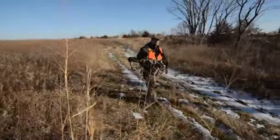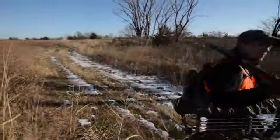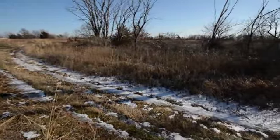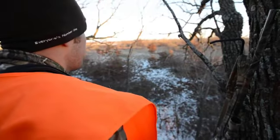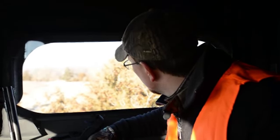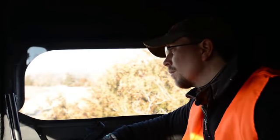And these late season cold fronts are really the key to any kind of action that you have during the late season. We've had about 2 weeks here straight where the weather's been pretty stable. Temperatures about the same every day, not real cold, not too warm or anything, just pretty seasonal. We haven't hardly seen any bucks from the tree stands. It's been really slow hunting all over, really, and everybody we talk to is experiencing the same thing.